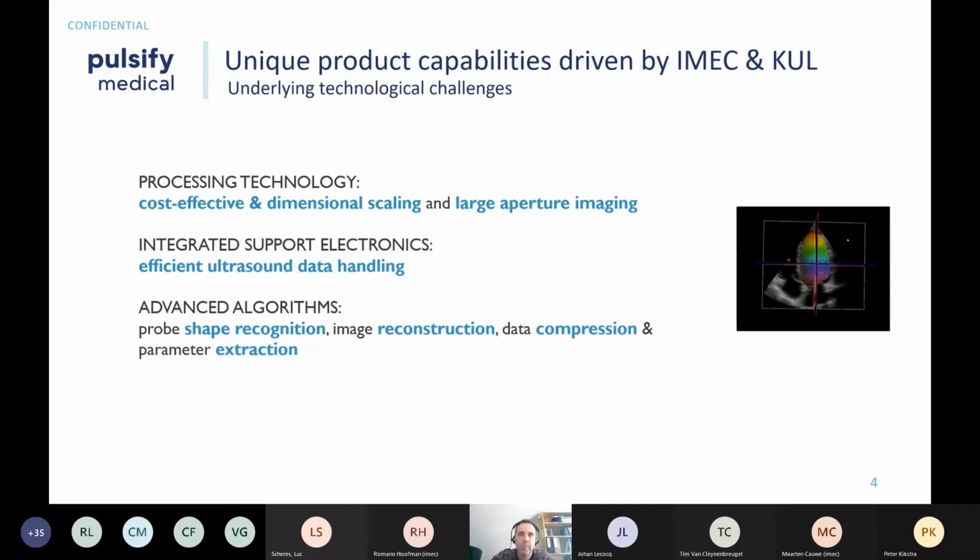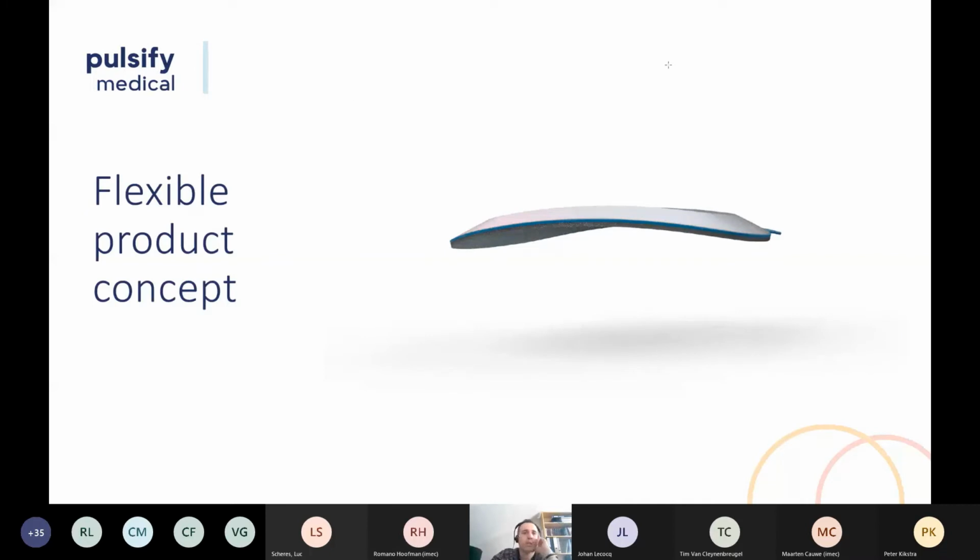So going into a bit more detail on the product, what we're making and how it looks. We want to come to something like this, which is a fairly thin shape that is non-obtrusive to wear, and is flexible overall. So not only the sensor needs to be flexible, but also the housing and all the support electronics behind it.